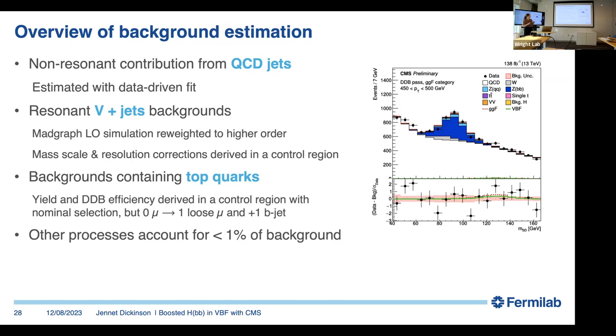And then we also have some background containing top quarks. These are in the pink and the purple, which you can barely see. But we do derive their normalizations from a data control region, even though they're only something like 1% of the background. And on top of these, everything else accounts for less than 1% of the background. That's stuff like diboson production and what I call background Higgs, which is that VH and TTH production. So the Higgs production modes that have very low cross-section that I'm not considering here. I just pretend that they occur at standard model properties.